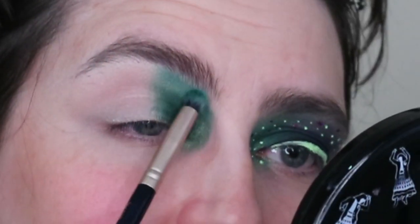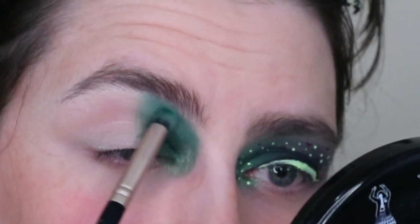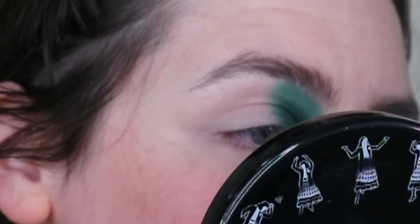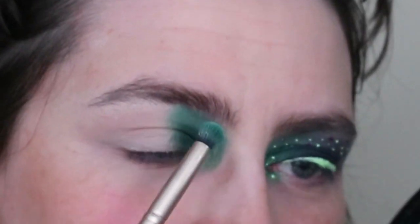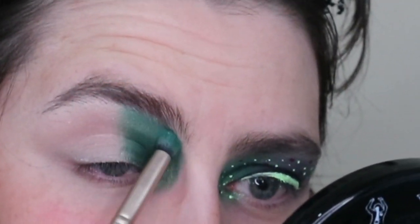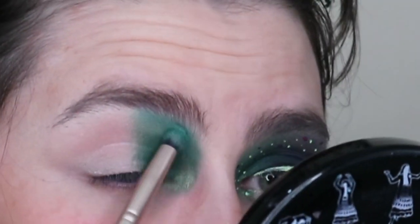Not that my other looks are non-lazy. It makes it sound like, oh, I put so much effort into all of my other looks. It's so complicated. They're not. But this is particularly not complicated. So follow along at home. You don't even need parental supervision for this one. That's what I've told myself.